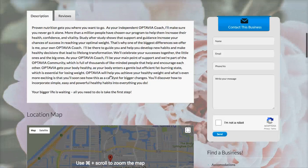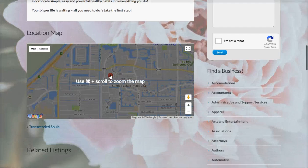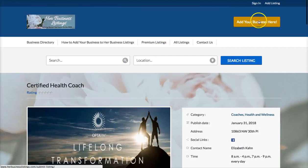So if you put a physical address, as she did, then your map will actually show up. So if you have a business that people can actually go to, you would want to do that. Okay, so let me show you how to add your business.